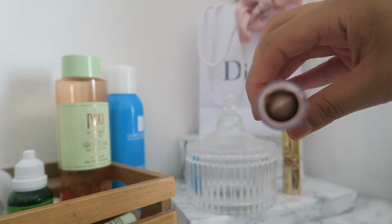Might take a bit more foundation on my brush and just blend out that forehead concealer because I think I put a bit too much. Now I'm going to be cream contouring or bronzing. This is the Rimmel London Insta Duo Contour Stick in the shade medium. Again, it's got the tags. I got this from Wilkinson's for $4.98. It was on offer. It's like $6.98 normally, I think, in Boots and Superdrug.